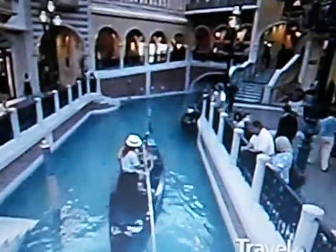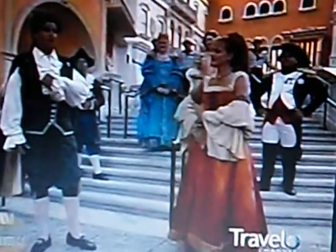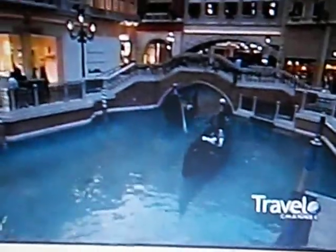This is the $1.5 billion Venetian, the world's most expensive hotel. They've done a great job recreating some of the real Venice landmarks. Gondoliers guide you through the canals, as musicians and singers serenade you in St. Mark's Square. Even though it looks like real sky, this is a man-made environment. It's an air-conditioned Italian square.